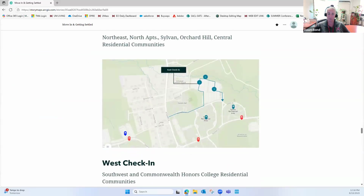This is a map of East Check-in, which I feel like we talked a little bit about previously, so we won't spend too much time here. But the residence halls that check in at East Check-in are Northeast, North, Sylvan, Orchard Hill, and Central residential areas. You enter into the East Check-in onto North Residential Drive, coming from the north, and you will enter in. That's where the student will be in.